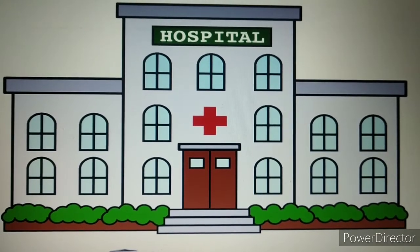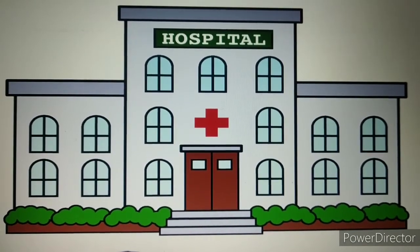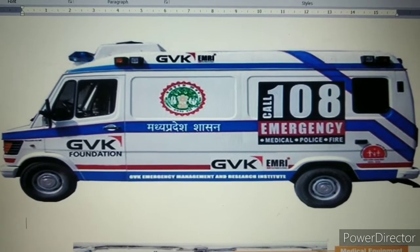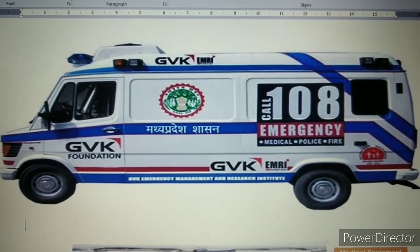Which are the things or equipments which are there in the ambulance? I will tell you right now. In the ambulance, you can see a stretcher, a wheelchair, an oxygen cylinder, a ventilator and many more machines so that it helps the patient to reach the hospital safely. You can see a hospital on my screen, students. In the hospital, there is an ambulance. This type of ambulance is there in the hospital. It helps to take away the person who is sick to the hospital. This is called an emergency vehicle.